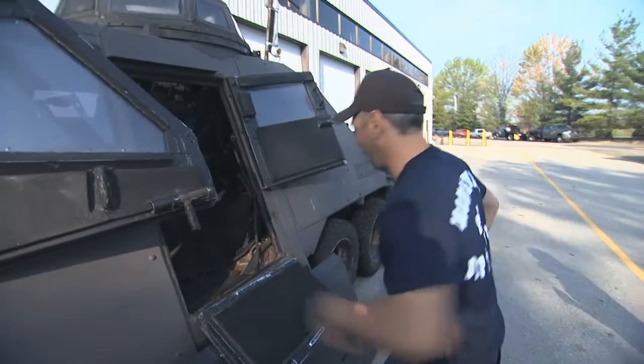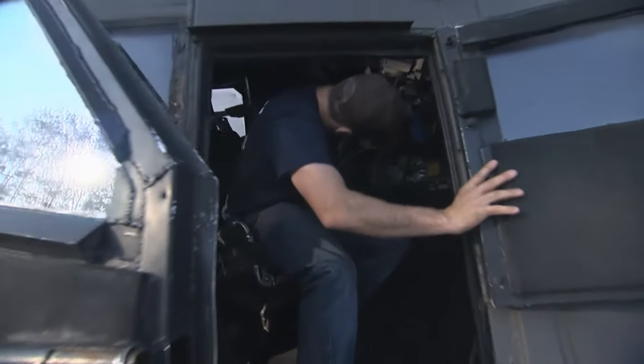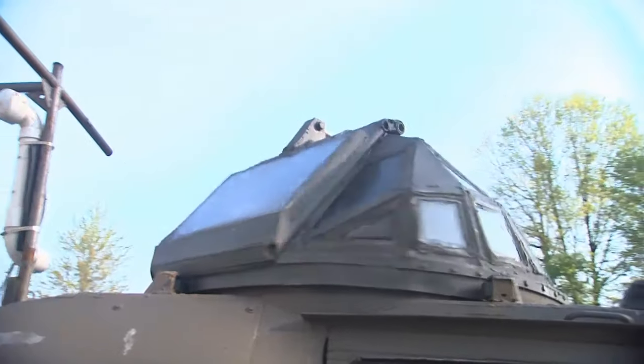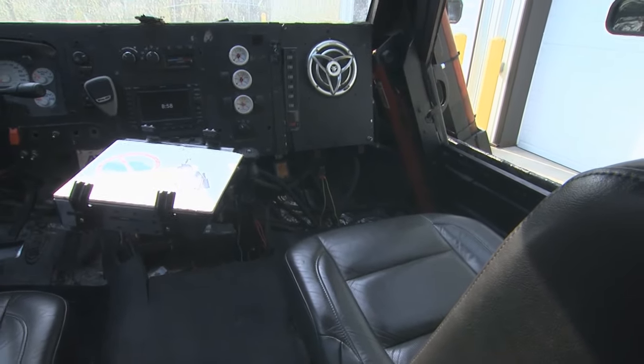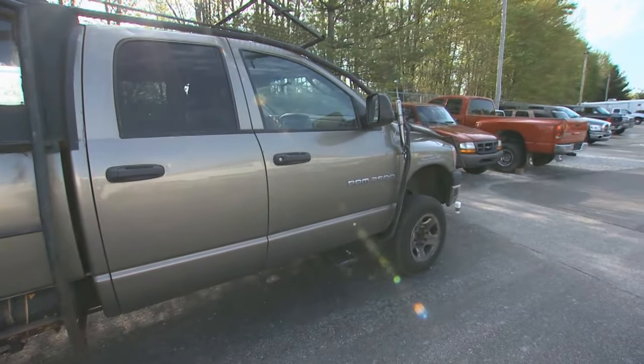So this is where I live when things get exciting. This is where I sit when we're doing our chase. I'm operating the IMAX camera from this turret. In front of us we have the driver, who sits in the driver's seat, and then a navigator, who's usually also a meteorologist, sitting in shotgun. And then to round out our team, we have a support vehicle called Doghouse.